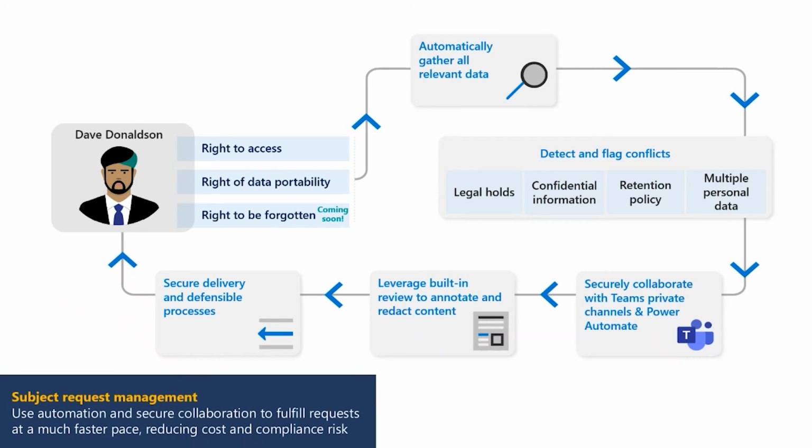You can set calendar reminders for yourself, or you can link it to ServiceNow and track it using a third-party app that you are more used to, basically integrating in your business processes. Once that's done, in the review stage, we have a built-in review and annotate so that you can redact content. You don't have to leave the privacy management solution, go to a different application to do so. And if you're happy with all the review, you can then send the information back to Dave. This is sent in an encrypted fashion.